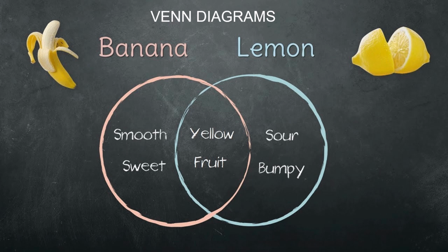This is an example of a Venn diagram examining the characteristics of a banana and a lemon. You can see that each fruit has two distinct characteristics of their own, respectively. Smooth and sweet for the banana, and sour and bumpy for the lemon. And the middle section lists yellow and fruit, which both a lemon and a banana share. They're both yellow and they're both a fruit. You can see how a Venn diagram is a very easy and powerful method of organizing your notes when comparing and contrasting two or even three concepts where they may have some overlapping features between the two or three things.